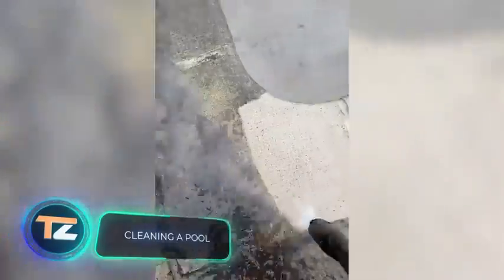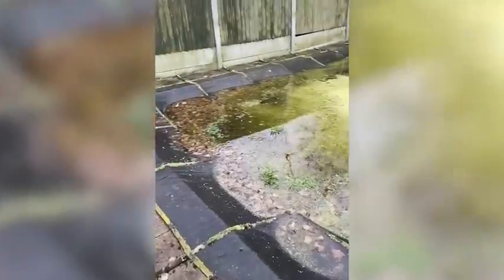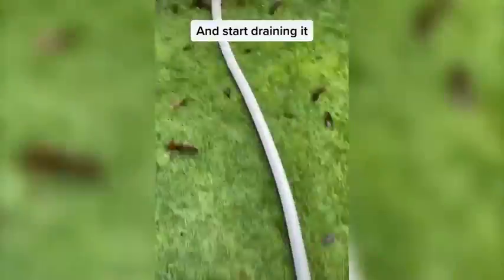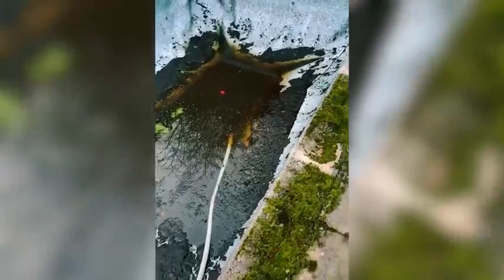Cleaning a pool. Cleaning an old pool that hasn't been maintained for a long time is not the most pleasant job in the world. However, if you use professional equipment, the result is worth it. In this case, the worker had to first remove all the sludge, then clean the surfaces with a high-pressure washer, and finally relay the canvas.